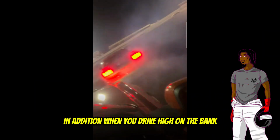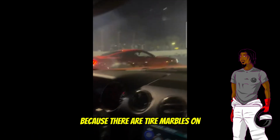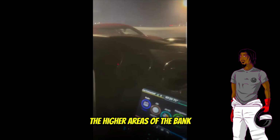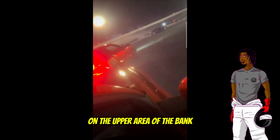In addition, when you drive high on the bank, the track surface has little grip because there are tire marbles on the higher areas of the bank. Plus, not that many drivers drive high on the bank, so there won't be a lot of tire rubber on the upper area of the bank.